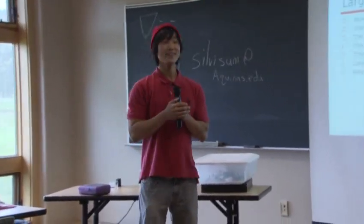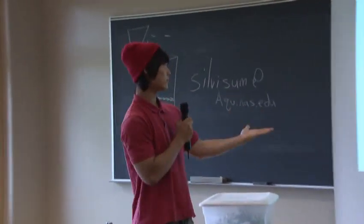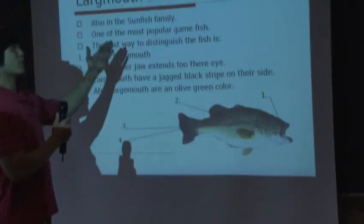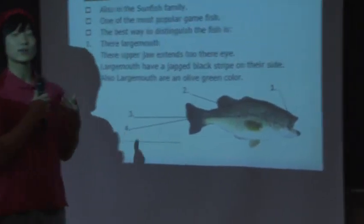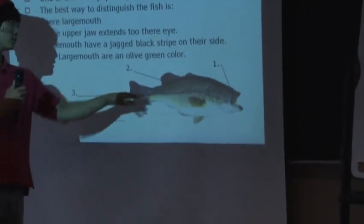I'm just playing. But anyways, most of these fish are also, like I said, sunfish. This is a very big game fish. And the best way to tell that these are largemouth, well, one, hence the name largemouth, they're very big, but the upper lip right here will extend to the eye. And when it reaches the eye, that's how you usually can tell. And they're olive green, and they have this stripe right here. So that's pretty big. Can you go to the next slide, please?